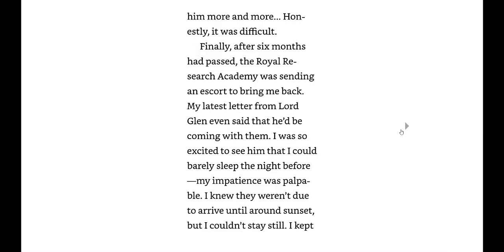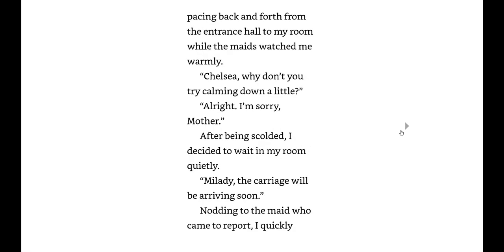Honestly, it was difficult. Finally, after 6 months had passed, the Royal Research Academy was sending an escort to bring me back. My latest letter from Lord Glenn even said that he'd be coming with them. I was so excited to see him that I could barely sleep the night before. My impatience was palpable. I knew they weren't due to arrive until around sunset, but I couldn't stay still. I kept pacing back and forth from the entrance hall to my room while the maids watched me warmly.